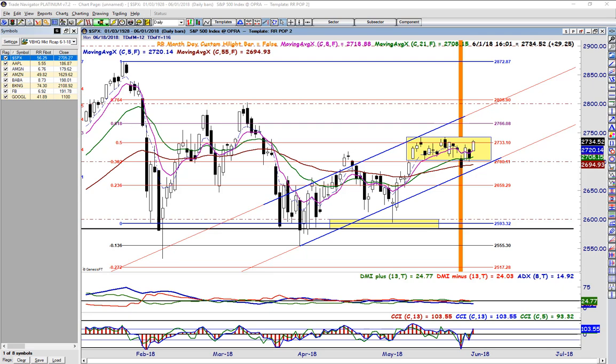So we'll start off this week in review with a review of the S&P 500. For those of you that are not familiar with that yellow rectangle on the most current couple of weeks, maybe last month or so, I call that the dreaded box of neutrality. In all the trainings I do, it is the dreaded box of neutrality. We're in nothing more than a sideways pattern.